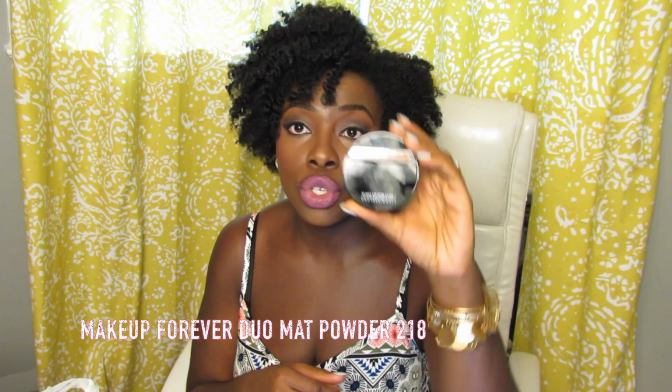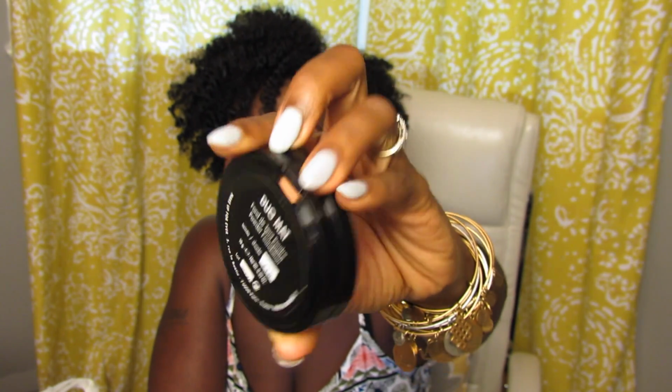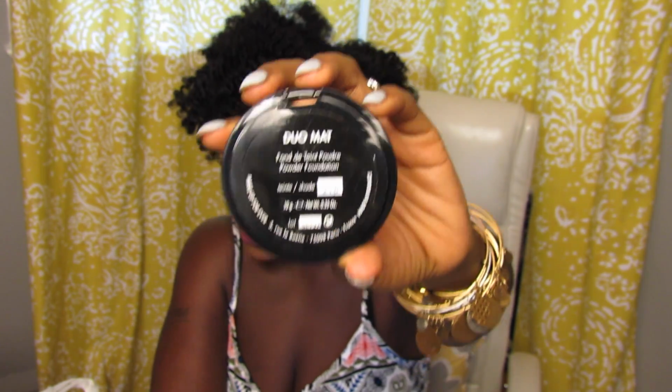This is the color 218. And this is a product that I've talked about a lot in the past. It's something that is more higher end. It's not going to be $10 at Walgreens. It's only at Sephora, or you could go to Makeup Forever. This is one I recently finished, and this is my new one.